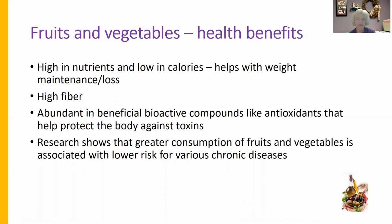Eating fruits and vegetables is extremely beneficial to health, especially when they're consumed in variety. They are low in calories but high in nutrients, what we would call nutrient dense, which can help with weight loss or maintenance. They're also high in fiber, and they also provide beneficial bioactive compounds like antioxidants, which can help protect us against toxins that we are exposed to on a daily basis from other foods that we eat or from the environment. Also, greater consumption of fruits and vegetables has been associated with lower risk for many chronic diseases.